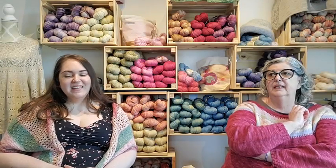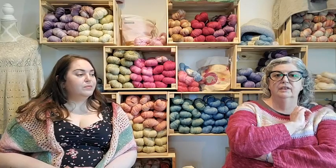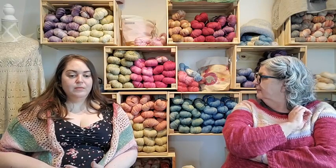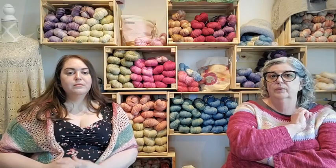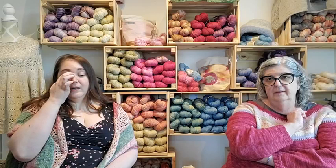And down the road, I think that because we do have such a range of colors, and some of them really do come out quite similar to one another, don't they? Like Lagoon and things like that. So, we can maybe down the road contemplate even doing pre-orders for some things. Yeah, like custom dye orders.